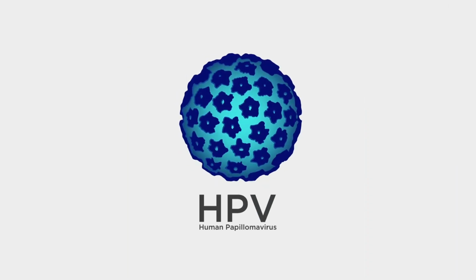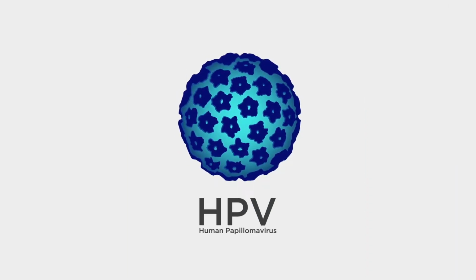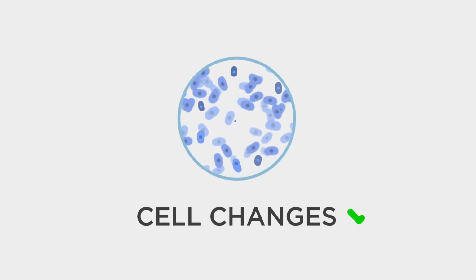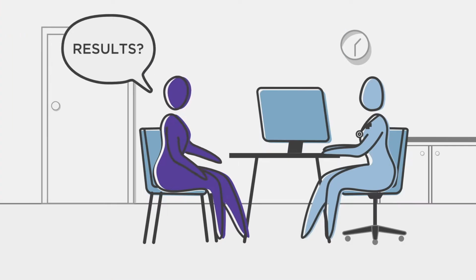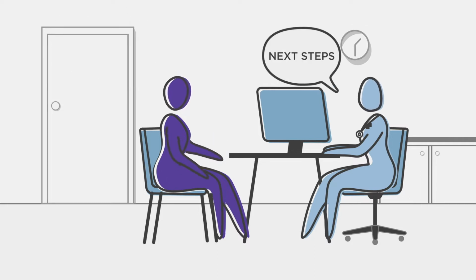This type of sample can be tested for human papillomavirus, or HPV. If HPV is found, the same sample can also be tested for cell changes. Whichever option you choose, talk to your healthcare provider about how and when you will get your results and any next steps.